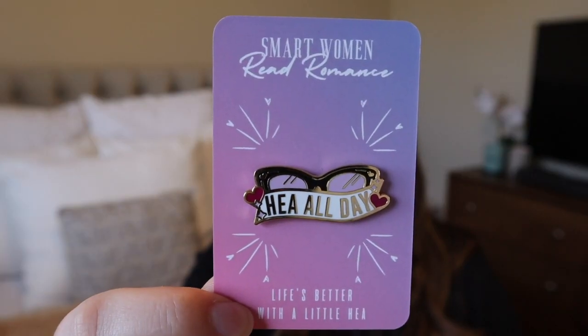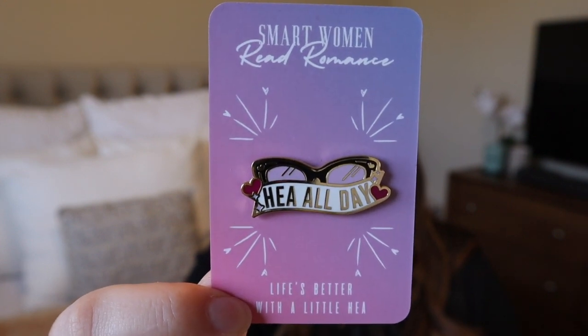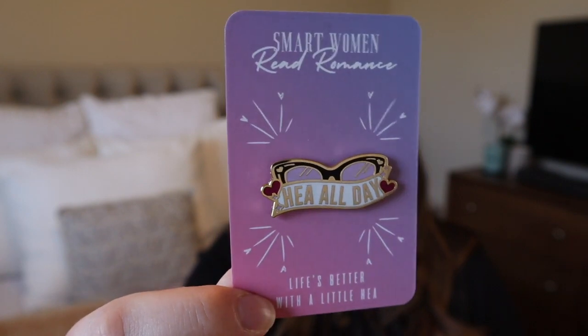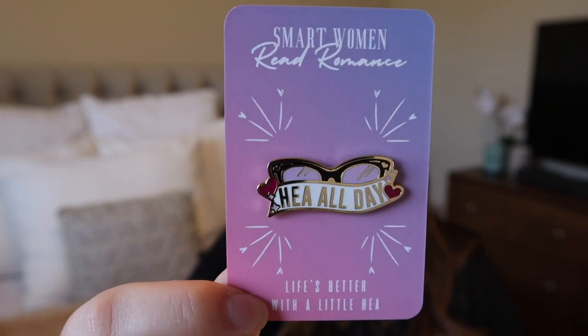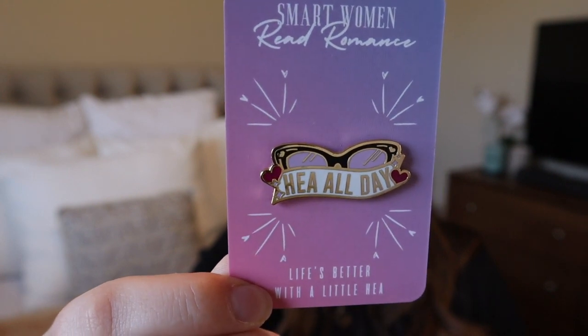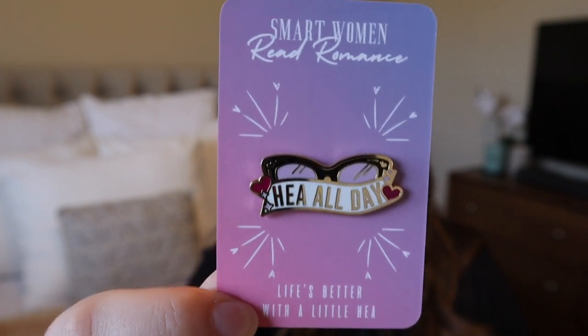So I'm gonna give you guys a closer look at the finished product. Look at this design. Look how cute it looks on the backing card. Jamila just is fabulous, absolutely fabulous. So all of the pins are going to be on gold enamel. You can see the gold enamel, it's very shiny. These are hard enamel pins, and I absolutely love this design. It's gorgeous.